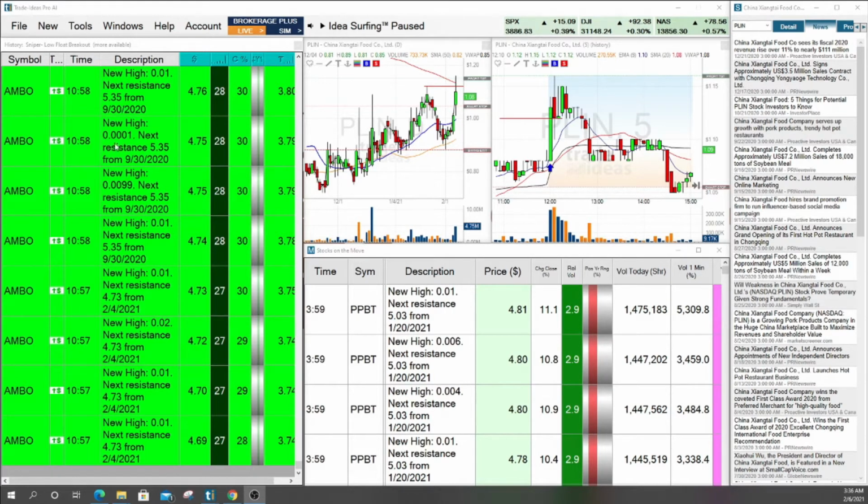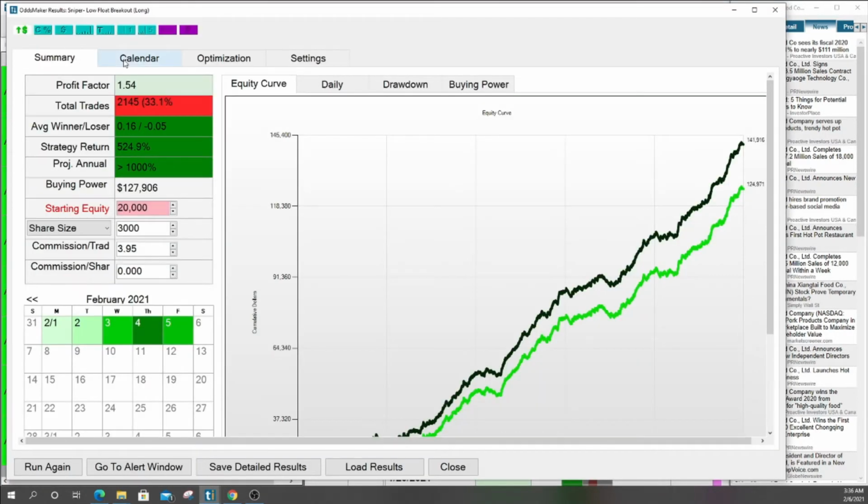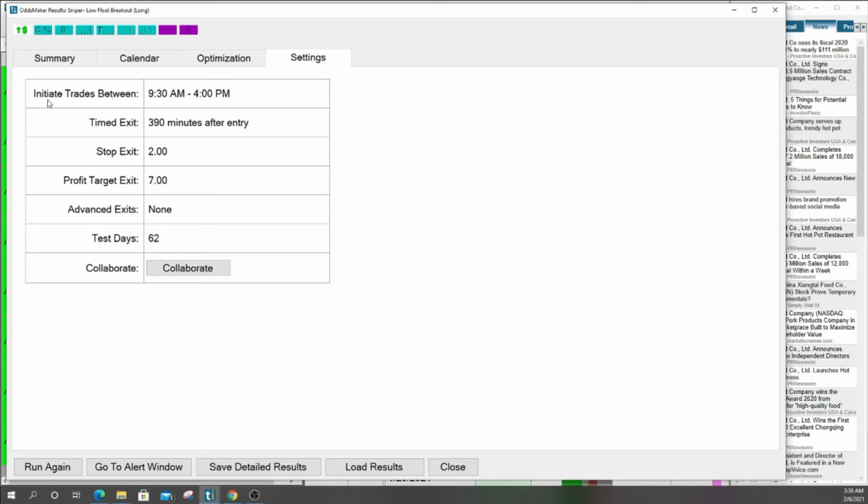As usual, and to save time, I started with the backtest already. I'll show you the settings. We made it during the trade interval between 9:30 and 4 o'clock. Time executed is 390 minutes after entry, which is the whole trading day. And the most important thing is the stop exit at -2% and the profit target at 7%.